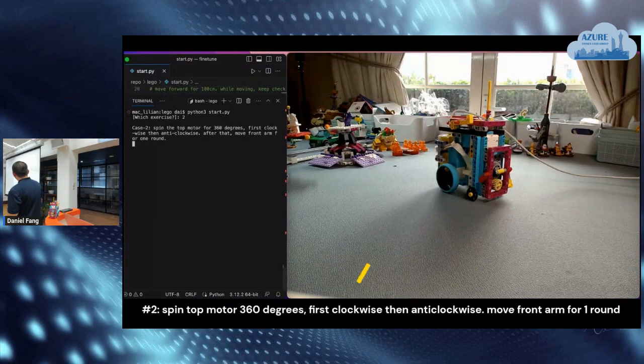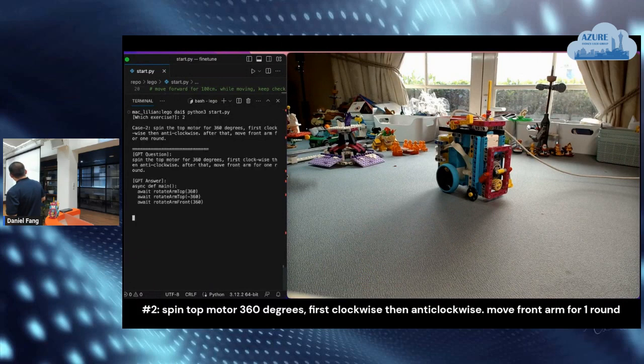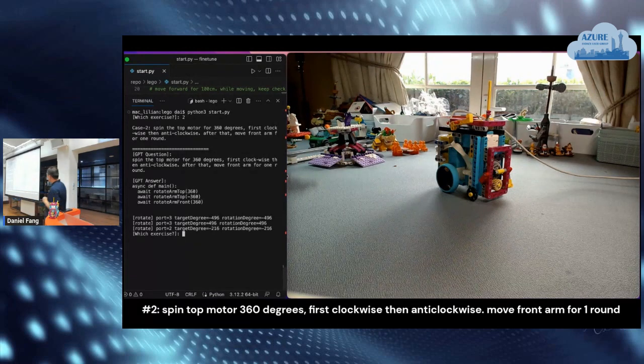Number 2, spinning the motors. It has motors on top and also motors in the front. I want to say spin the top one first, and it goes clockwise and anti-clockwise, made it. Once that's done, I want to spin the motor in the front. Okay, so this is a question, and I noticed some issue with this one. My command says to turn the front arm for one whole round, but that does not go one whole round, right? Does anyone have any idea why that's the case?